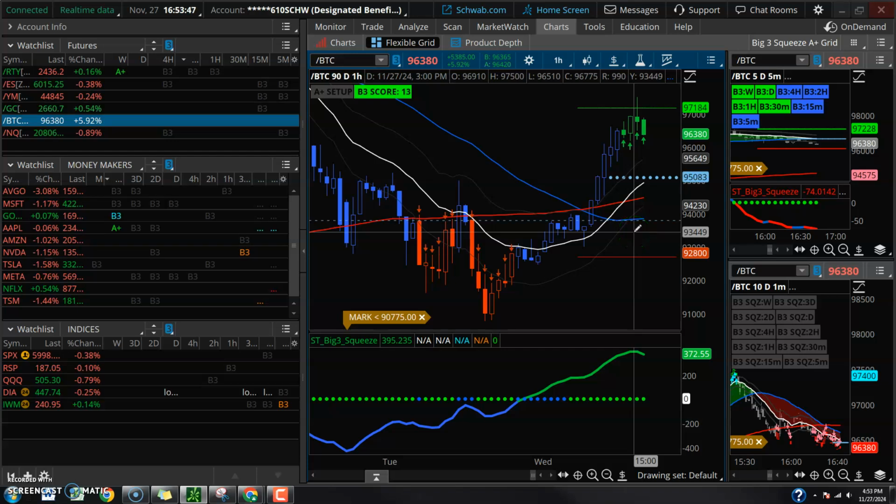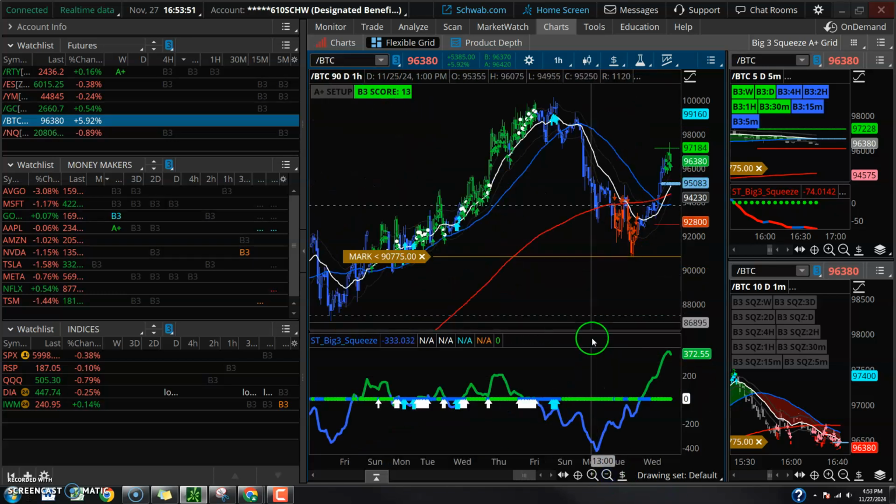Into Friday, into next week, if they can keep on printing the buy signal, if anything, they might want to work it back up towards the highs there.